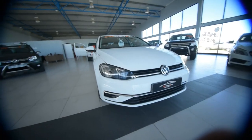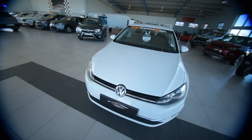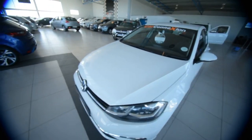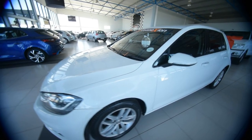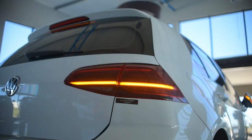So for whatever use you needed the Golf 7 for, you were definite to find an engine that would suit your needs. Whether you're in it for fuel economy or the opposite end of the spectrum where you don't really mind, you will definitely find something for you.